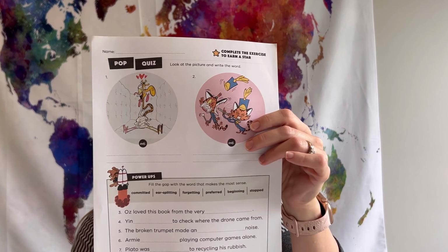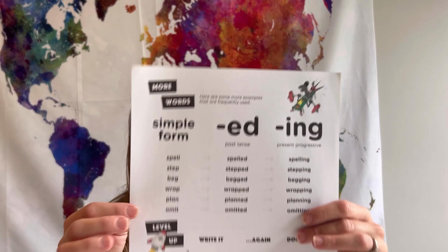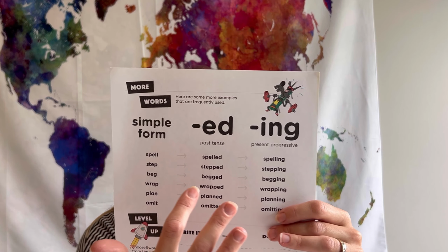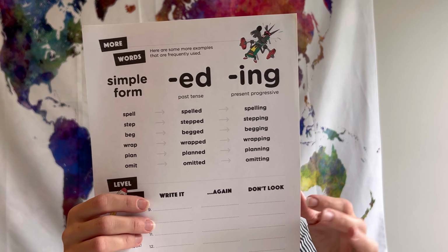There's a little pop quiz here on this page. There's some power-ups, you putting them in sentences, which I think is great. And then you have the simple form, and then how it's changed to ED and ING. You're gonna write it again, and then don't look.